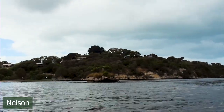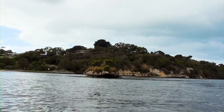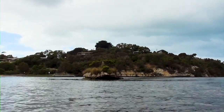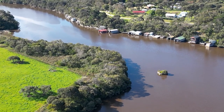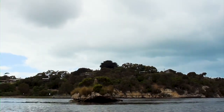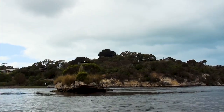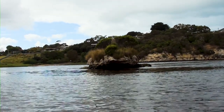So this little outcrop right here was known as the Bag of Flowers, and it was named like that because Sir Thomas Mitchell in 1836, when he was going past from a distance, they looked like bags of flour sitting on a little outcrop of island, I guess. And that's how it's named, Bags of Flour.